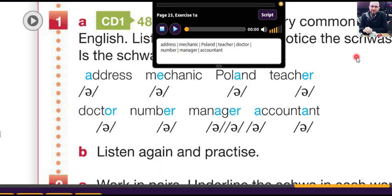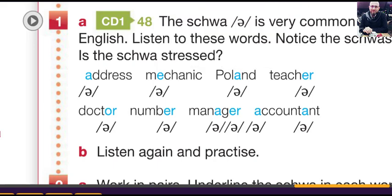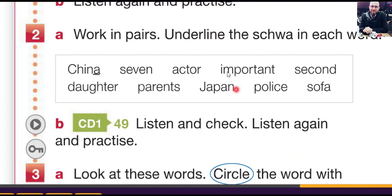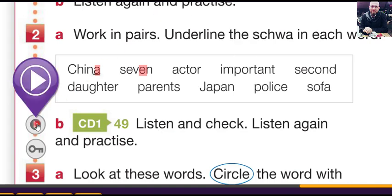Okay, you can repeat it again and again and practice. Okay, in this exercise, what we do, we will underline the schwa in each word. For example, here we say China. So this is the schwa here. Okay, China. What about seven? Where is the schwa? It's E. Ven. Okay, so now stop the video. Try to underline the schwa here in all of them. Okay, now let's listen and check. Track 49.